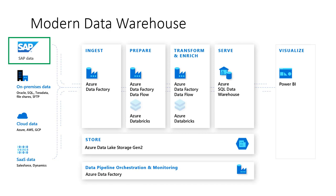So really what we saw here is the capability of being able to take SAP data, on-premise or other cloud data, data from other cloud solutions, and data from SaaS data sources. And Azure Data Factory is able to pull them all together, ingest them, use data preparation with Data Factory and Data Flow and Databricks to process and transform data at scale, and then deliver that to Azure Data Warehouse or Azure SQL DB, or to be consumed by Power BI or other visualization tools. In addition to that, Azure Data Factory leverages Azure Data Lake Storage Gen2 and has a data pipeline for orchestrating and monitoring.